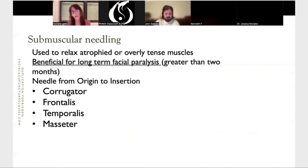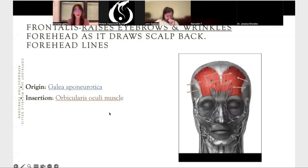Submuscular needling is something very unique that I teach that works on the facial muscles and some of the auricular muscles behind the ear. And essentially, it's great for long-term paralysis, and it really helps to wake up certain muscles. Just going to talk about the frontalis. So the frontalis goes here. And what you can do is take needles and needle right underneath that frontalis.